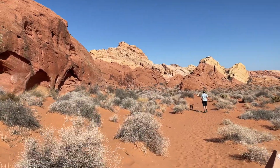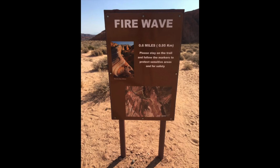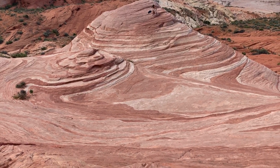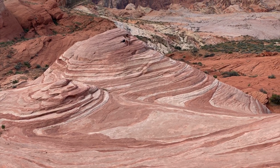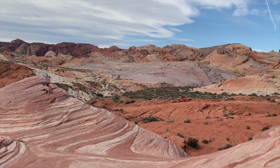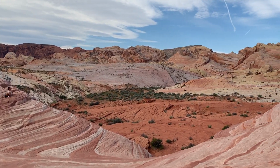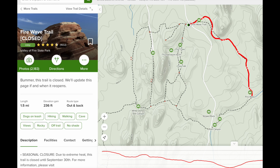We are going to kick off this list with my absolute favorite thing to do in Valley of Fire State Park, and that is the hike to Fire Wave. Fire Wave is a beautiful rock formation. It's all sedimentary rock that deposited in these layers that create a pretty cool effect based on the way that it eroded out. And it's a great little hike.